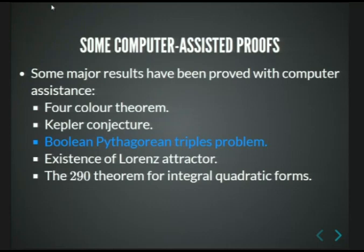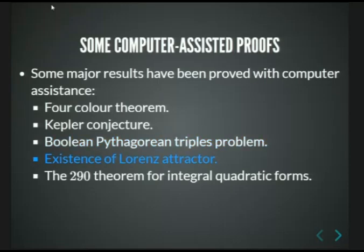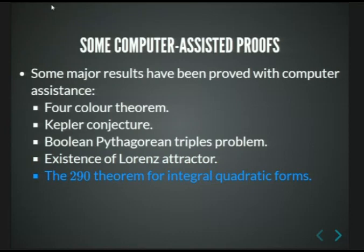And indeed, this was answered using linear programming tools, and then a proof certificate was generated a few months ago. The proof certificate itself was extremely large, some 100 terabytes or something like that. This is a basic question in dynamics. This one is a very nice number theoretic result.